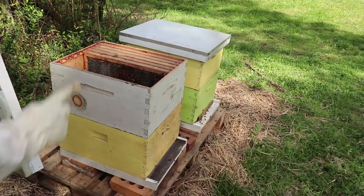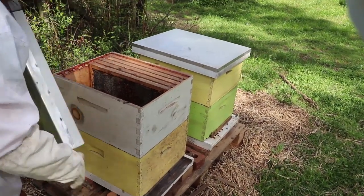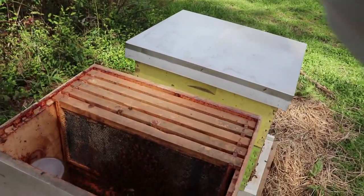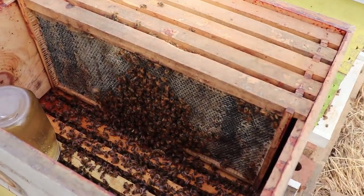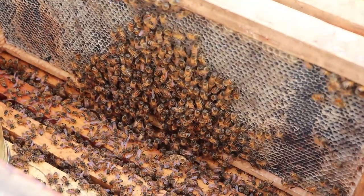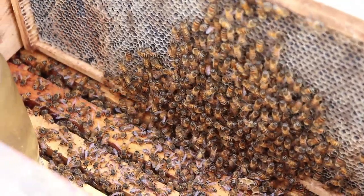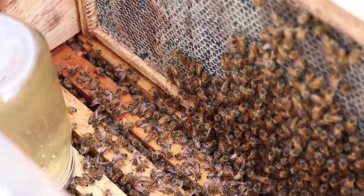The other jar is going on the other side. Okay. Wow, they are already, if you can see this, we had to put these five frames in to hold space. You don't want big space openings, but you can see they're already building comb on these frames. So this means that they're already advancing in their growth just from 1 week. Wow. That means they're bringing in a lot of nectar.